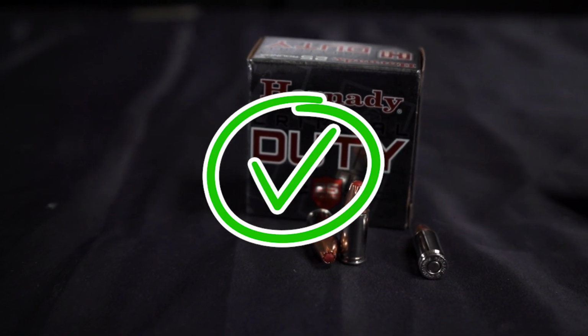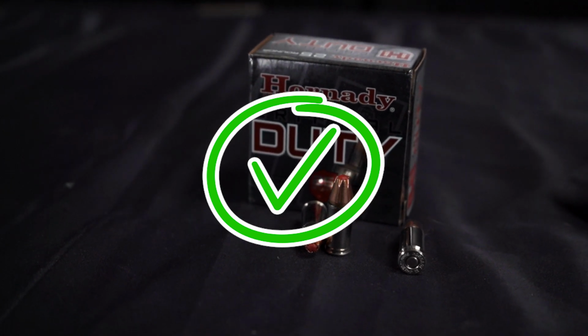You want them to hit them and open up. Yes, it does cause a wound channel, but you want it to open up so that it doesn't keep penetrating and cause other damage, so that you can stop the action of whoever is trying to harm you or somebody else.